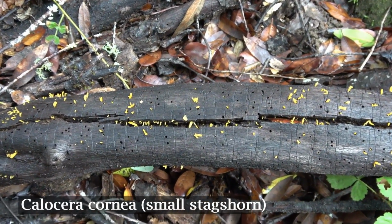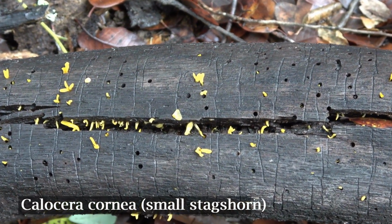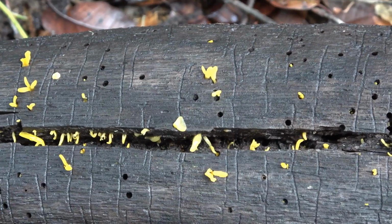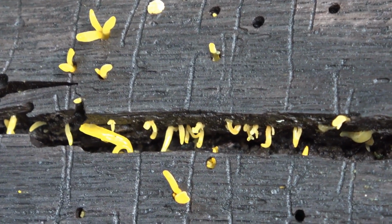On a decaying log, we see the small staghorn, a gregarious, gelatinous, and rubbery jelly fungus that grows to at most 1.5 centimeters tall and 1 millimeter thick.